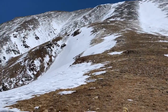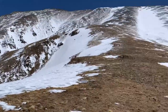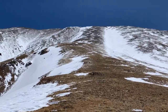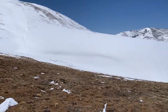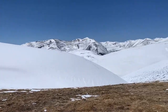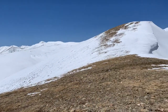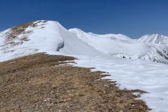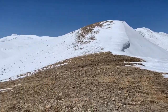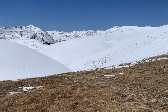We are back down to the saddle, I guess you'd call it. Back down to the bottom of the big incline. Took me about 45 minutes, 50 minutes to get down here from summit. Took about an hour and 25 to get to the top from here, going up. So anyway, there's no wind here. Actually, there's just a lovely breeze. That was some wind at the summit.